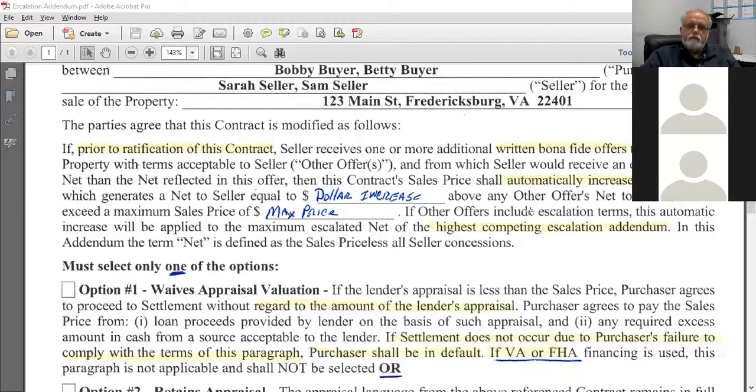It says, if prior to ratification of this contract, so that means if we've got multiple offers going on right now, the seller receives one or more additional written bona fide offers, not verbal offers, not things on cocktail napkins, a bona fide offer to purchase the property with terms acceptable to the seller. So we're close. They like the terms, which the seller would receive an equal or higher net, not gross, but net. So $200,000, $10,000 closing cost, net is $190,000.